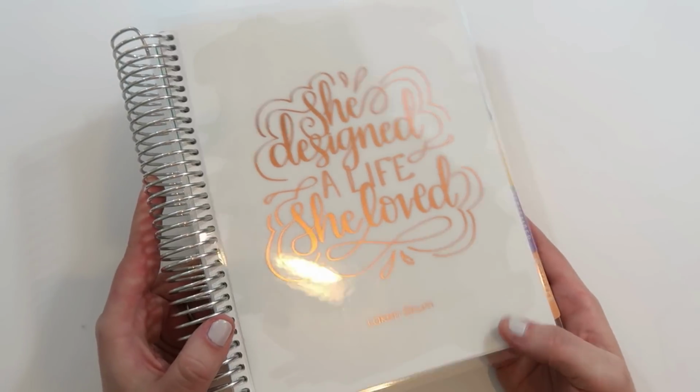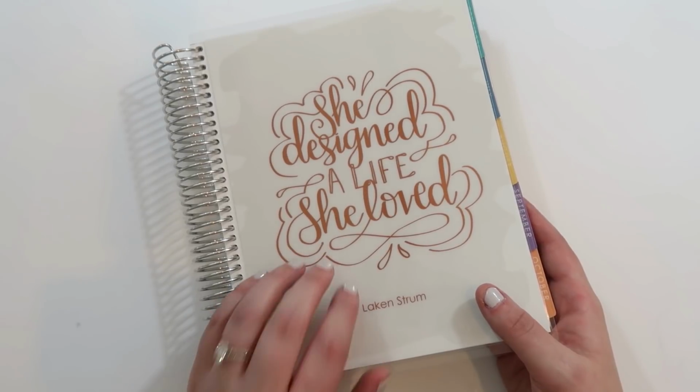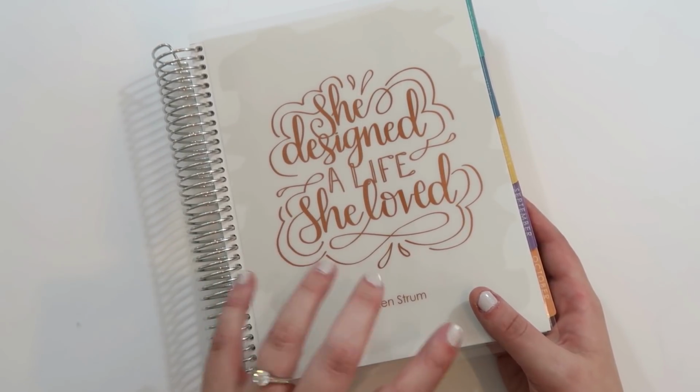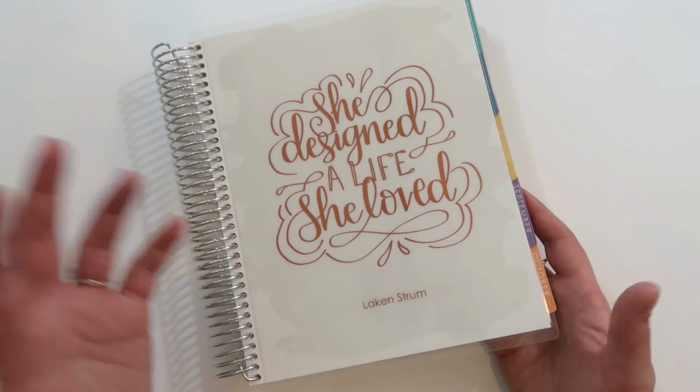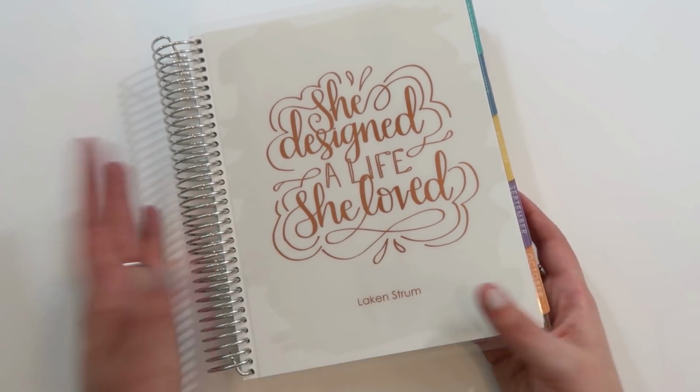So that's the Deluxe Monthly Planner. Again, I think that this is super versatile. They also have this in a binder option as well. Same as the Life Planner, you can't buy the guts separately from the binder, but you can buy it in a binder with the outside, just like you can get with the coiled.